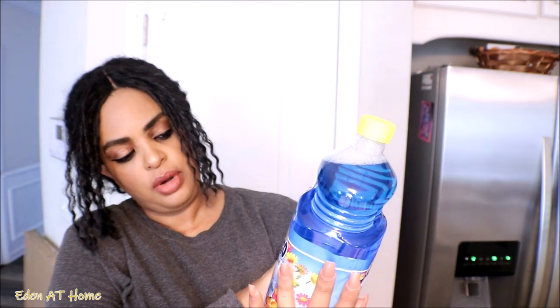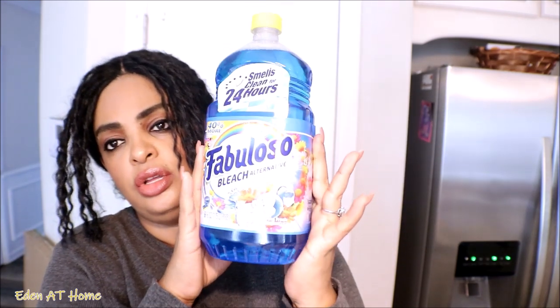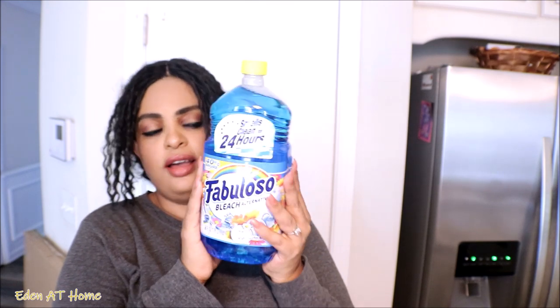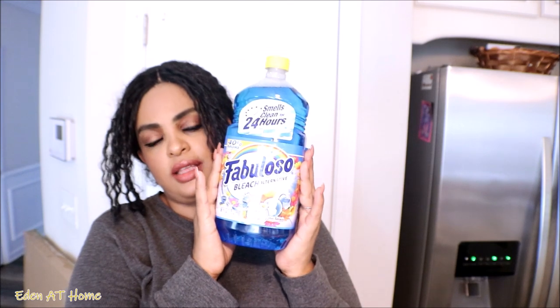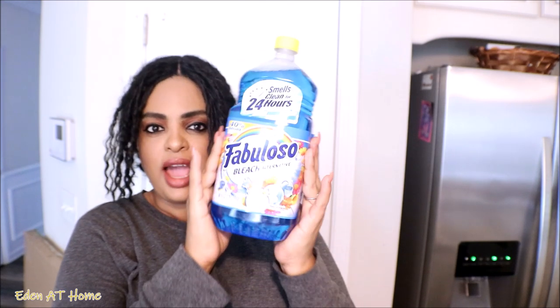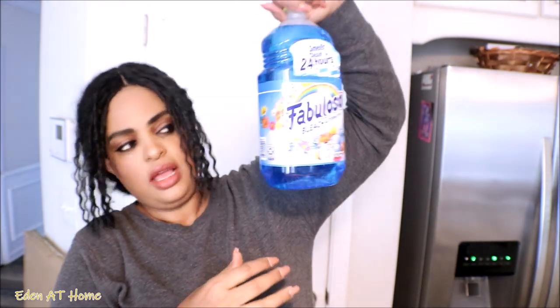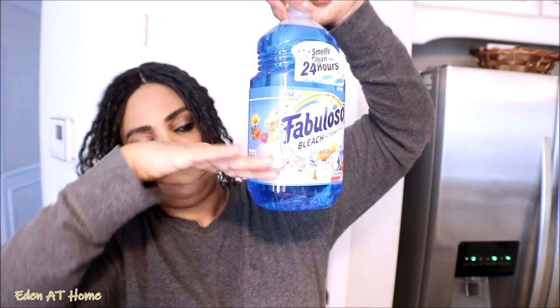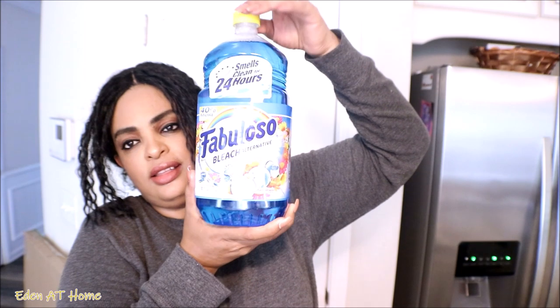It's called Fabuloso bleach alternative, and it's spring fresh. So if you find this one, it's almost like hitting the lottery, because you will never find it anywhere else except Dollar Tree. But I found it in Target, and I got a big size, because the Dollar Tree size is very small, like a quarter of this big. It's very, very small.